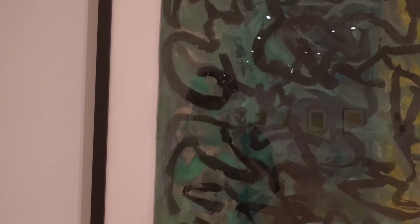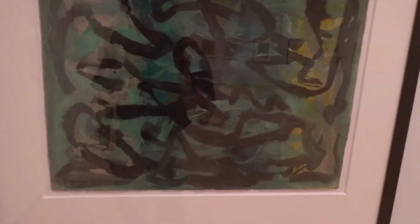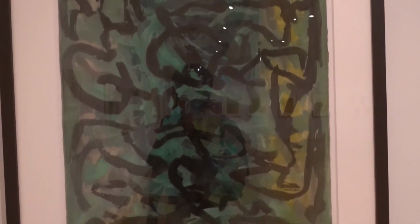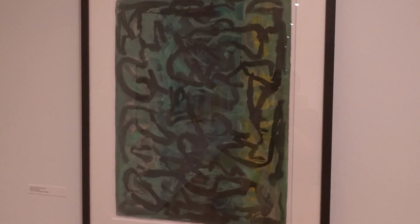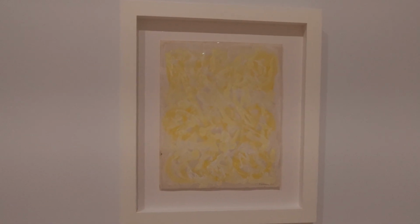It's untitled, Istanbul, Turkey, 1966, watercolor on paper. I would say that is 30 by 22 inches. And there's a kind of a nice calligraphic sense to that. Untitled, 1969.